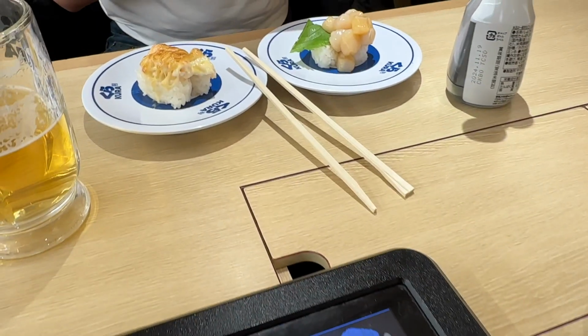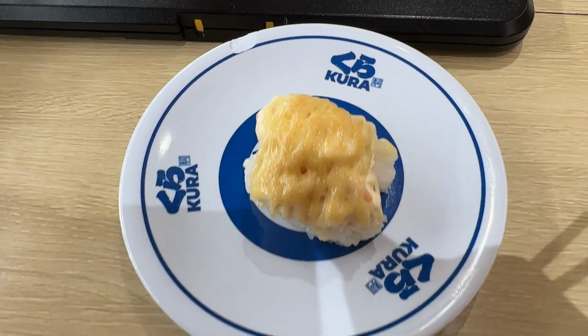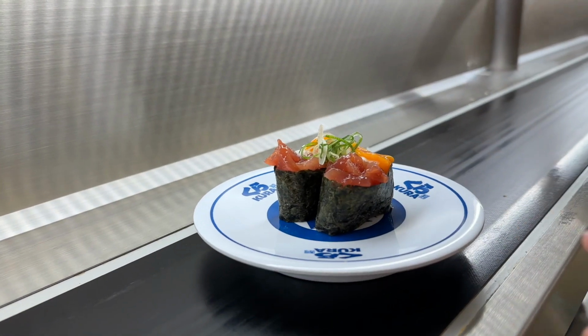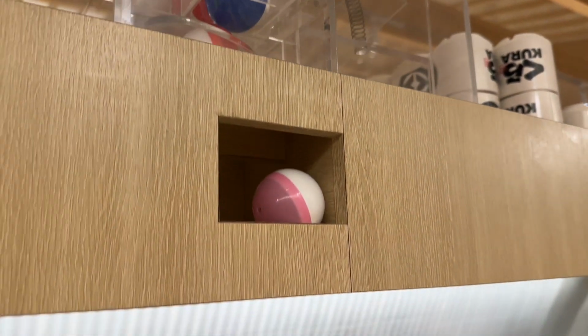They did have some really unique options though, like this corn sushi. It was like corn, mayo, and then seared, which was pretty cool. And this is my personal favorite. This was the tuna yako, because as y'all know by now, I am a sucker for eggs in Japan.